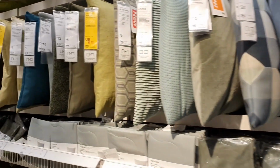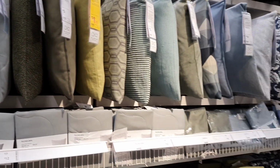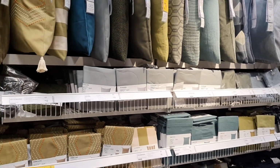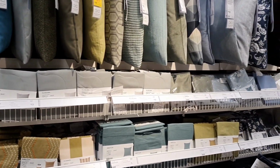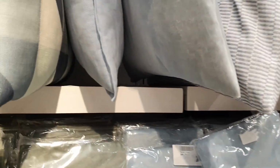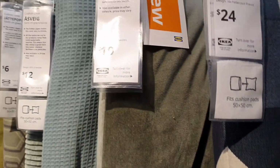I always get the down cushion insert, and if you like the overfilled look, always make sure that the cushion insert is one size larger than the cover. I promise it looks like it won't fit inside that tiny cushion cover, but it will, and it will look so much better than if you use the right size cushion insert.